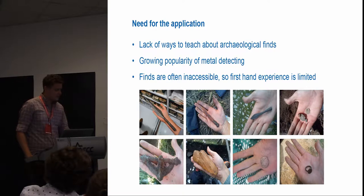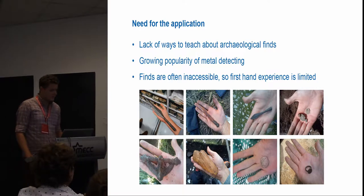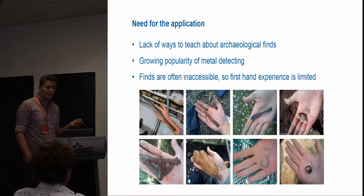Given over to the National Heritage Board, who need more and more experts to deal with this material. And also the great thing lacking in talking about finds in lectures is that the finds are often inaccessible. You may have a different experience, but in all lectures I've taken, very few of them we actually get to touch the finds or can look at them really closely.